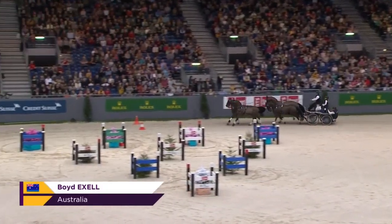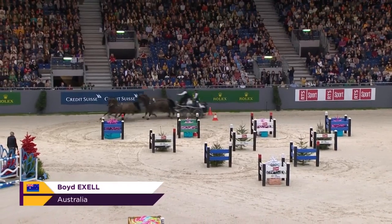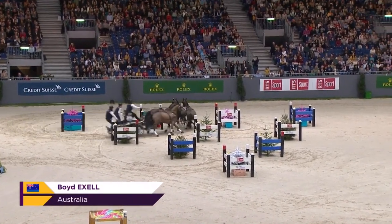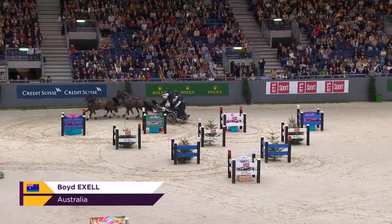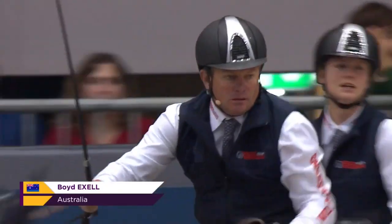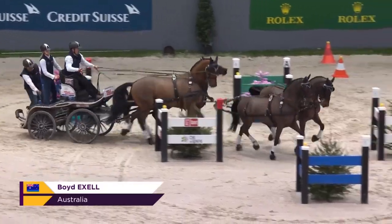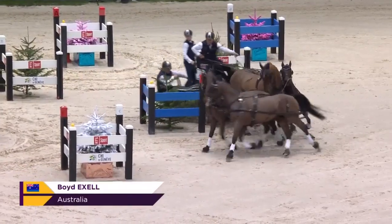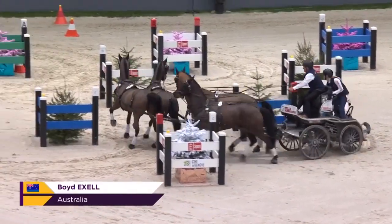Through two, galloping hard and fast. Now puts the brakes on into four. With his temporary backstop, Luke Astegno, replacing Hugh Scott Barrett, who's got a knee injury. That's good.